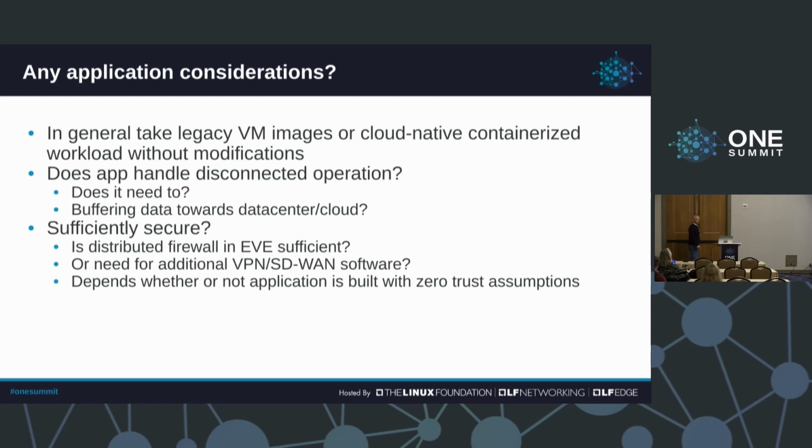Any application considerations? Well, the application needs to be secure, but in Eve we actually put something, a distributed firewall, right? Plus, as I mentioned, you can actually deploy other sort of VNFs, right, that do firewalls, SD-WAN, whatever, right? And what level of support you need there to sort of provide a sandbox at the edge for your application depends on your application. What assumptions does it have, right?